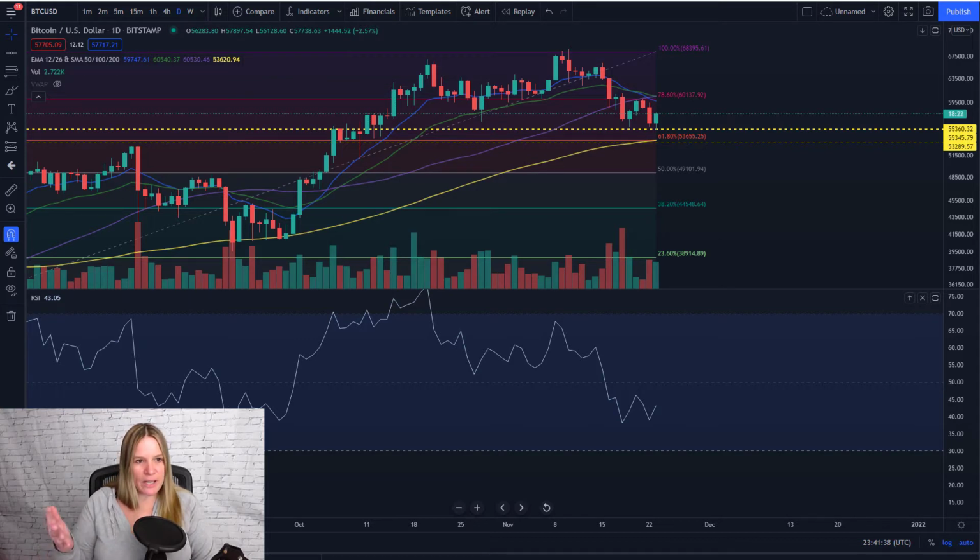Right now we are starting to get a little bit of movement, and we have a possible double bottom at that 55,360 area. So if that can hold and we can get some bullish momentum, that is the reason why I'm doing this video, looking at all these other plays that I've seen that will benefit from this bullish momentum. So let's go take a look at those now.